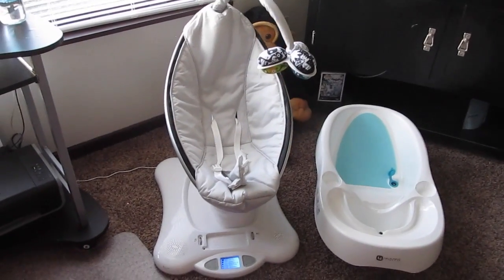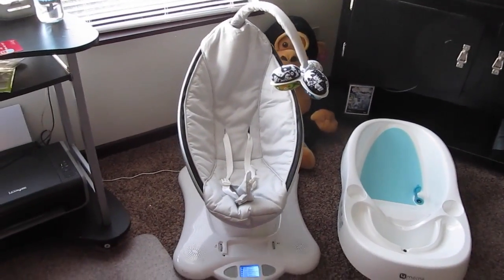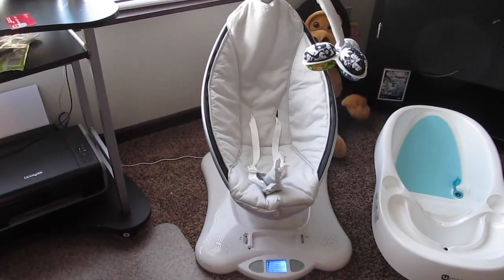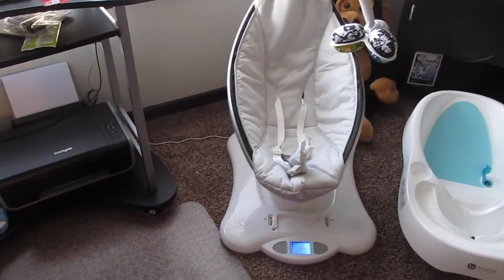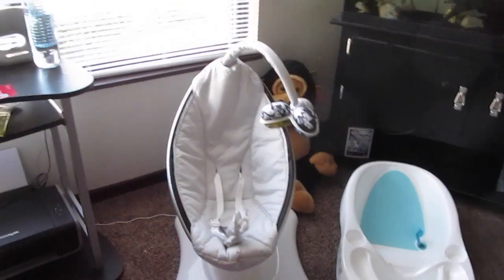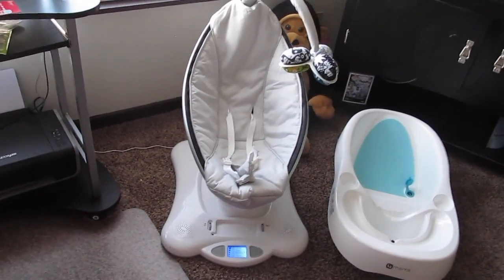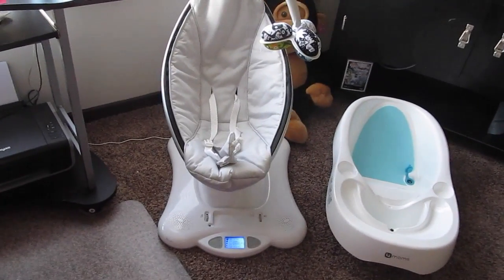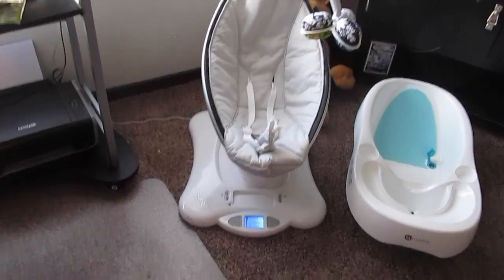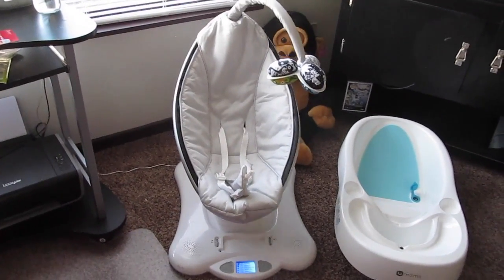Okay guys, so the last 2 products that I use, the one on the left is called the Mamaroo. It is incredible. I believe it has 7 different motions that it can go, and it has 5 different speeds. This thing plays music. It has a little baby mobile. I think that's what they're called. Anyways, this thing is like magic. You put him in there, and he just falls asleep immediately. And even if he doesn't fall asleep, you can tilt it up and it can rock him while he's watching VeggieTales or TV or whatever. Even if you want to play with him, this thing is like the Cadillac of baby bouncers, no joke.